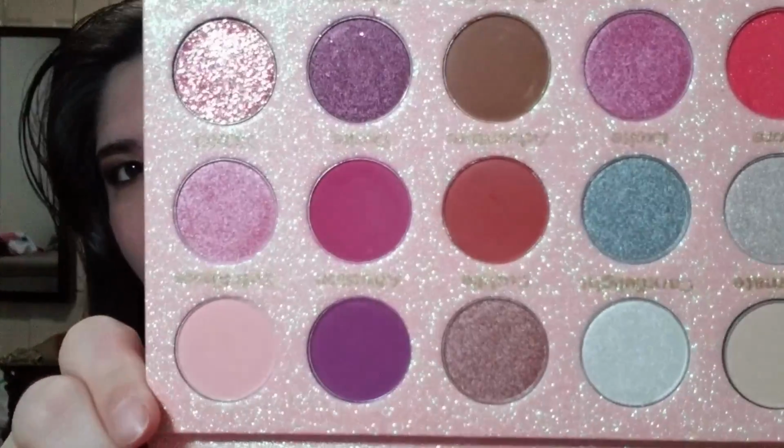Then we have this Romance Me eyeshadow palette that is a collaboration with Rasha B Cosmetics and Slay Glam Box, and I believe Rasha B Cosmetics is owned by the same person as Slay Glam Box. Here it is. Has a mirror, and here are the colors. It's slightly hard to make out the names, but the colors are really pretty and are good for February. And this retails for $27.